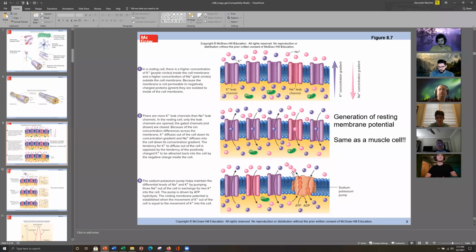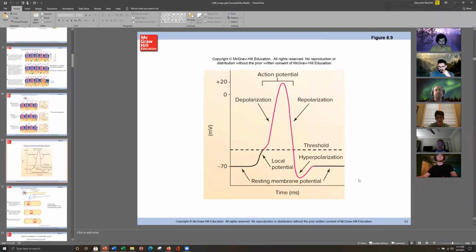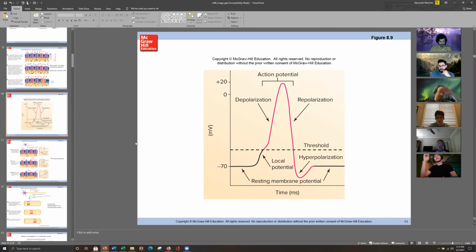Here in our neurons, it's even more important because it helps repolarize the membrane and lets the membrane reset so that it's ready for another signal to be able to stimulate it. So when we talk about an action potential, we typically will refer to this graph, right? So this one right here. We'll go back to the other figure in a second. This one actually should probably go here. So this figure graphs out what an action potential is.